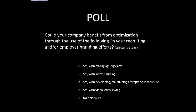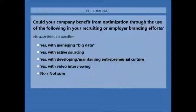And this brings me to our first poll question that I would like you to answer. Very soon you will see the question: could your company benefit from optimization through the use of the following in your recruiting and or employer branding efforts? You can answer multiple choices here. Yes, you could benefit from optimization with managing big data. Yes, with active sourcing. Yes, with developing or maintaining entrepreneurial culture. Yes, with video interviewing. And the last choice is no, or you're not sure if your company could benefit from that. So we will take a few seconds here for you to answer this question.